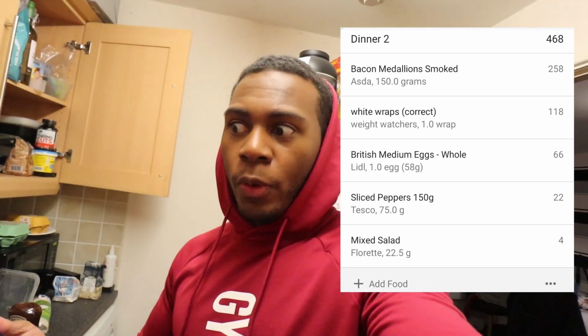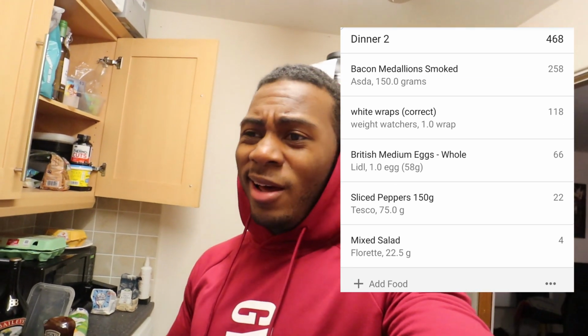So yeah, despite it being pork, it's because it's bacon medallions. They're lower than turkey rashers when it comes to per slice. So if you're someone that really likes pork, try maybe bacon medallions, because they are super low on fat and really low calorie, and they taste pretty good.